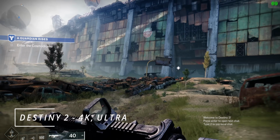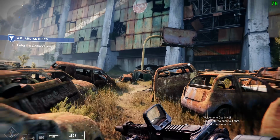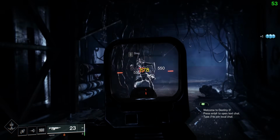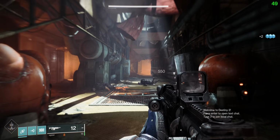We will start with some Destiny 2. This is right at the beginning of the game when we're currently getting around about 70 FPS, which doesn't actually sound that impressive until you remember that this is running at absolute max settings at 4K. If you're playing on something like a TV or maybe you've got a 60Hz monitor, then this is definitely a very cool tool in your arsenal.